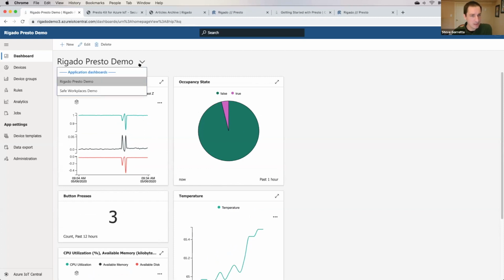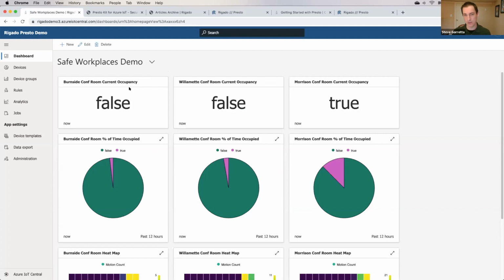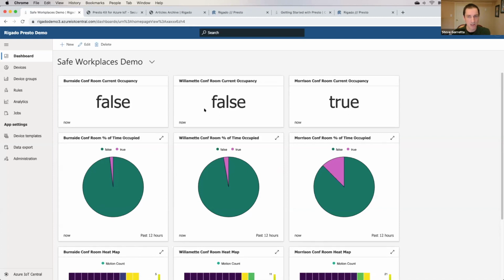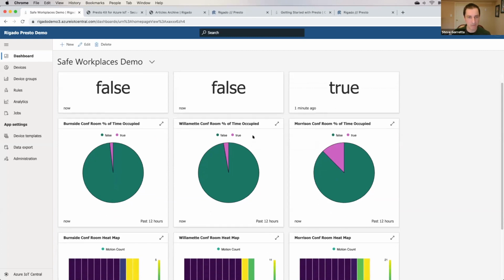And then to really kickstart thinking around smart, safe workplaces that Kevin described earlier as a use case that people are really excited about, I actually built one out, again, using the occupancy sensor in different rooms of my house to simulate conference rooms. And you can see how we can actually start to generate a value proposition around insight into real-time occupancy. I've got the Morrison conference room here holding in my hand, so that's why it's true. The other rooms are unoccupied right now.